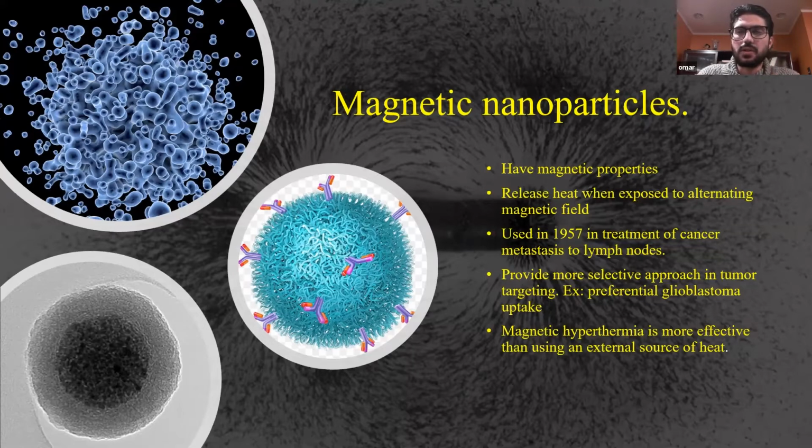The first use for magnetic nanoparticles actually was in 1957 to treat metastasis to lymph nodes. Interestingly, magnetic nanoparticles even provide a more selective approach of tumor targeting, specifically for glioblastoma. And actually, this is what scientists noted in their in vitro study. They found a preferential uptake of these magnetic nanoparticles by glioblastoma cells compared to normal cells.